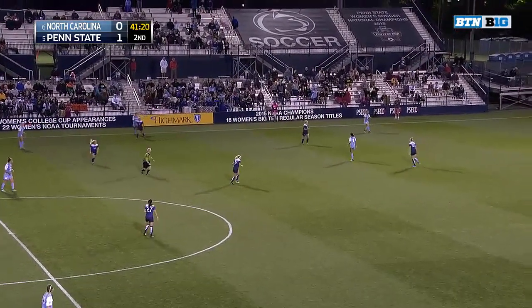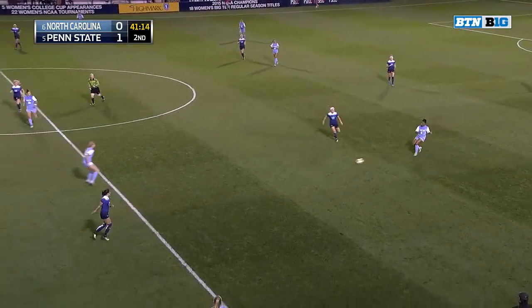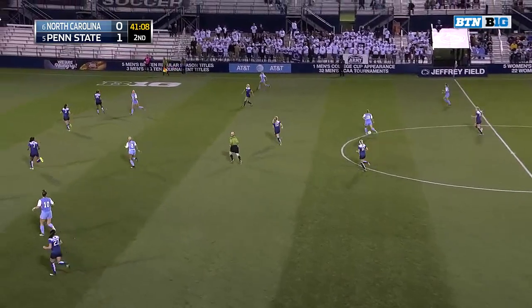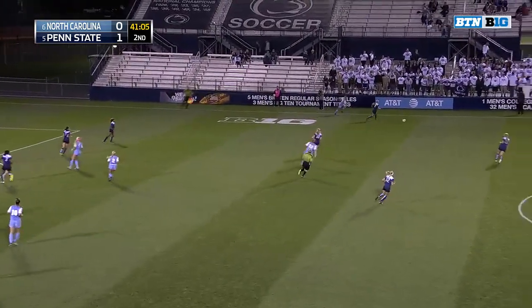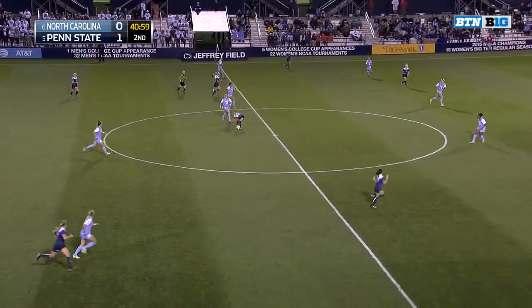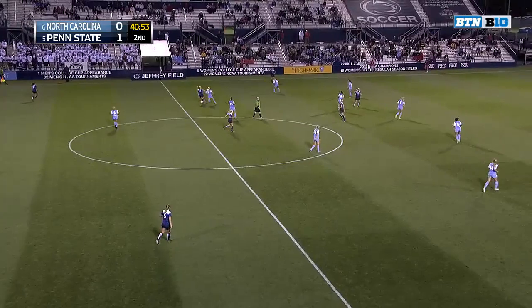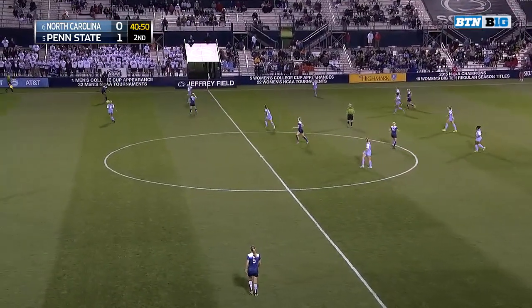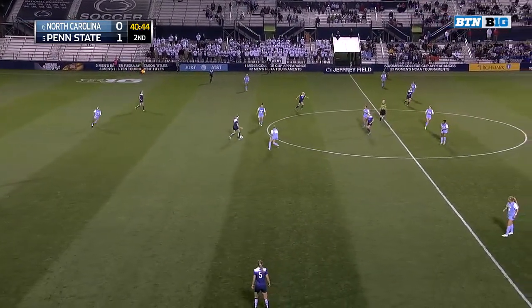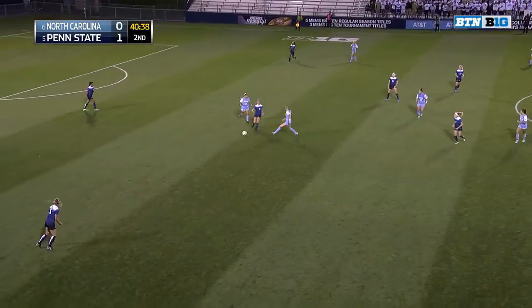Jean and Elliston are your outside backs for Penn State. Erica Dombach has given them the green light to push up. Alessia Russo trying to feed the right flank as Franny Krause intercepts. Here's Russo trying to get it up to Sydney Spruill.